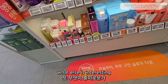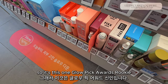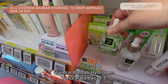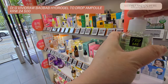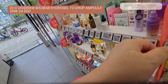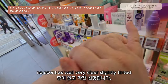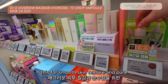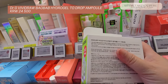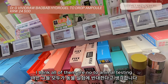What else is interesting? This one looks pretty cool. So it's this one, Glow Pick Awards Rookie. It's Vivid Raw Baobab Hydrogen. Scent as well, very clear, slightly tinted. It's for smooth skin texture and pure. And this one is a 1+1 as well. It's no animal testing, but most Korean products, if not, I think all of them, are no to animal testing.